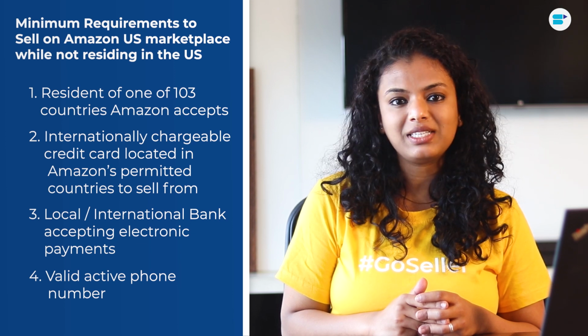As long as all of these requirements are met, you can sign up in the Seller Central sign up form and you should have a valid Amazon selling account.